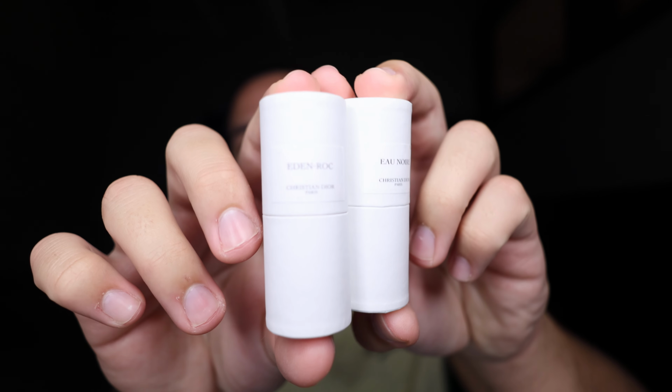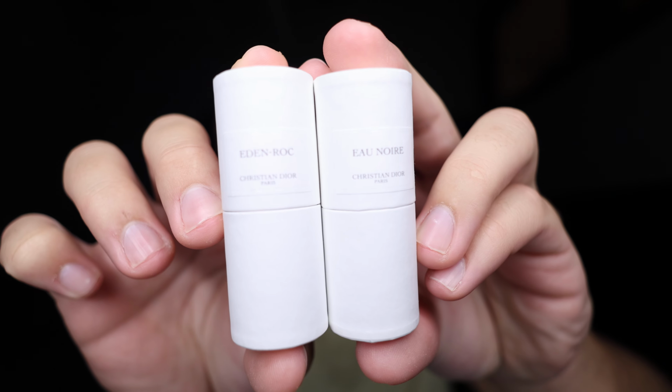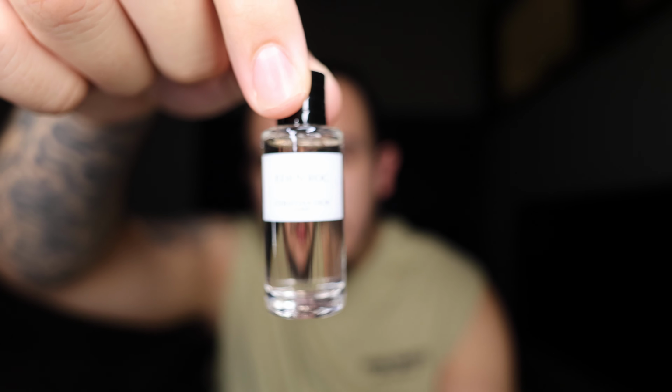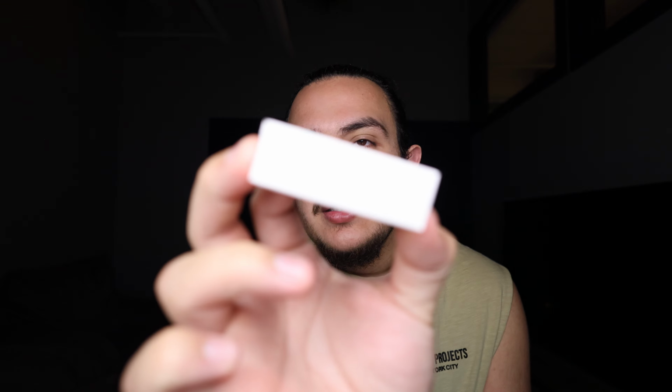On top of that, they also sent a few more free samples. They sent mini boxes, and inside the mini boxes is a mini Dior. You probably can't see it on the camera, but I have Eden Rock and Eau Noir. I have these two from an in-person purchase yesterday, maybe 2 days ago. But they also gave me New Look, which I did not enjoy the first time I smelled it a few months ago. But now I actually enjoyed it yesterday.